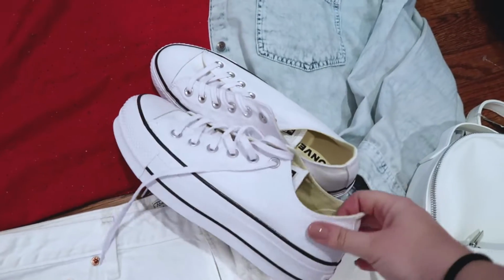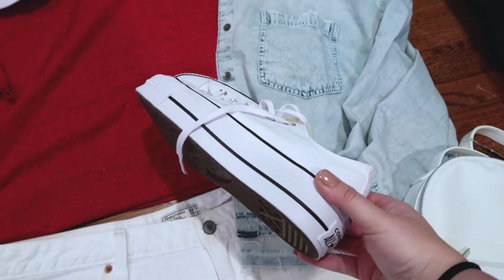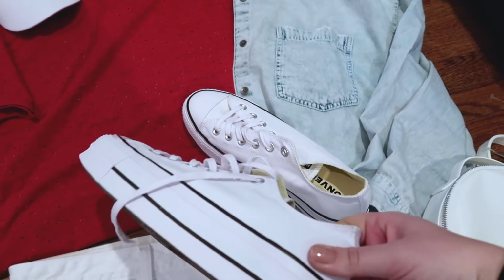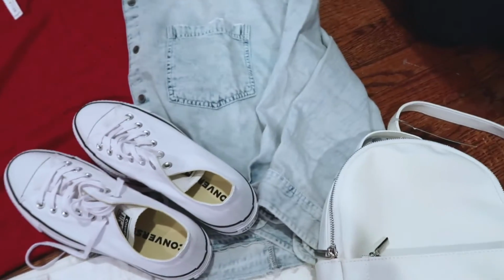For shoes, I'm just going to wear this outfit with my platform Converse. Again, I love the platform on these. I like how they are just the black and white. Other Converse have the red on the bottom, but the platform ones have black, and I really like that. Those will be super comfortable.